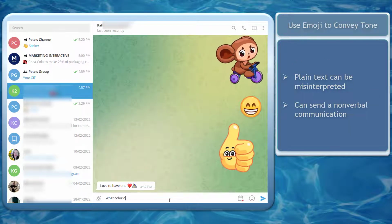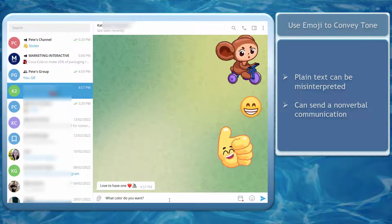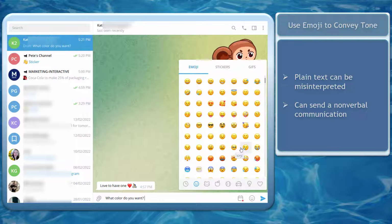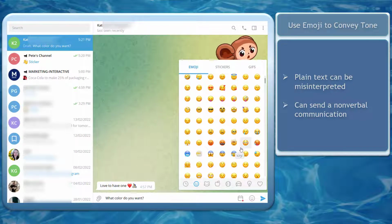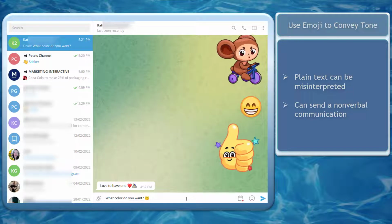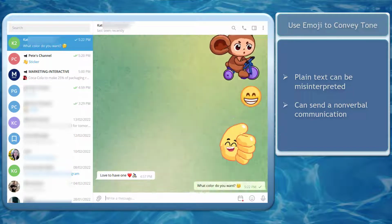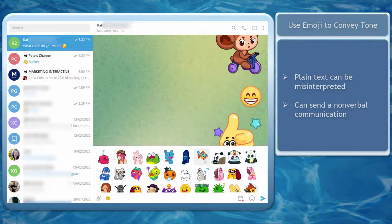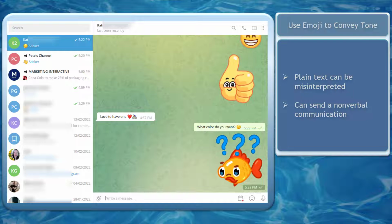Next, use emoji to convey tone. Sometimes, plain text can leave room for misinterpretation. Emojis can play a big role in providing an important part of nonverbal communication, similar to our body language when conversing with another person. So your recipient will understand the tone of your message using emojis and avoid misinterpretation.